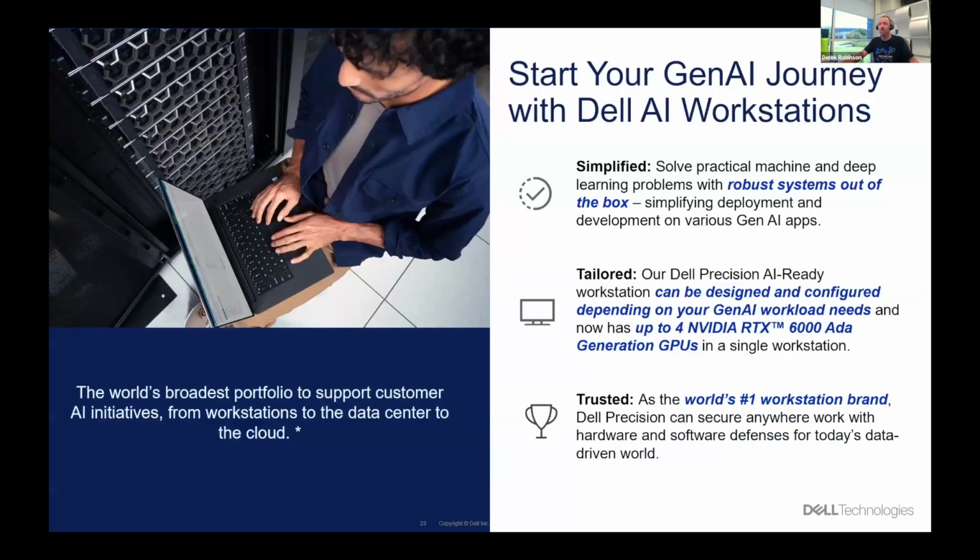Munira, I know we're running a little short on time here, so I'll try and wrap up real quick. It's not just about AI PCs. It's not just about AI workstations. Those are excellent. The AI PCs are excellent ways to take advantage of what AI is doing today. AI workstations are excellent places to start development today.